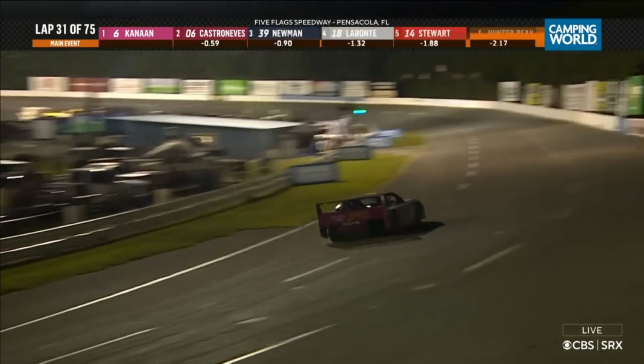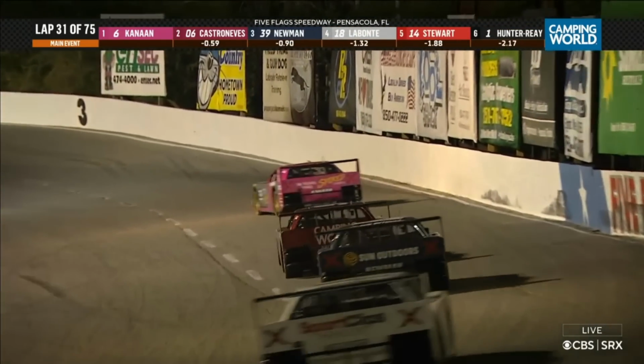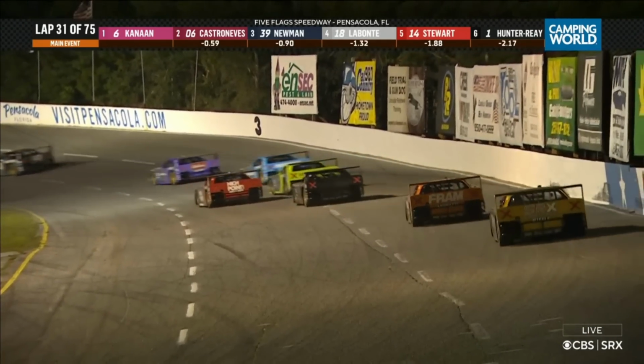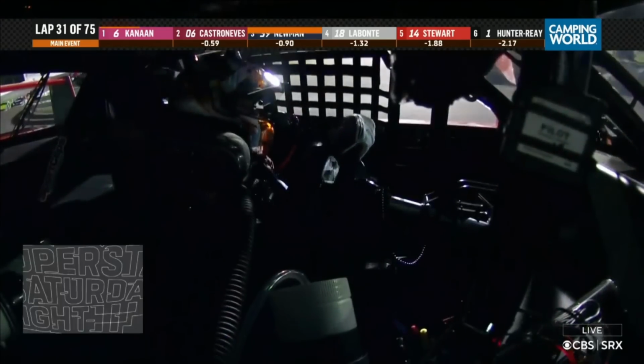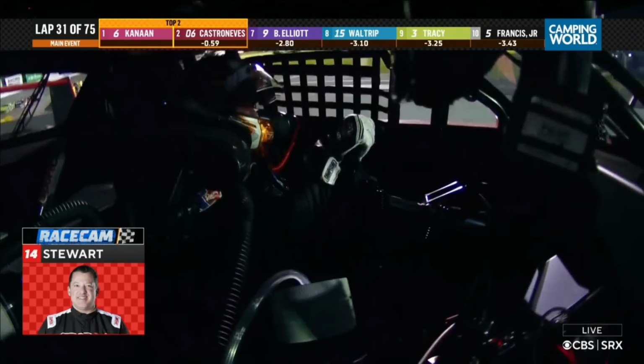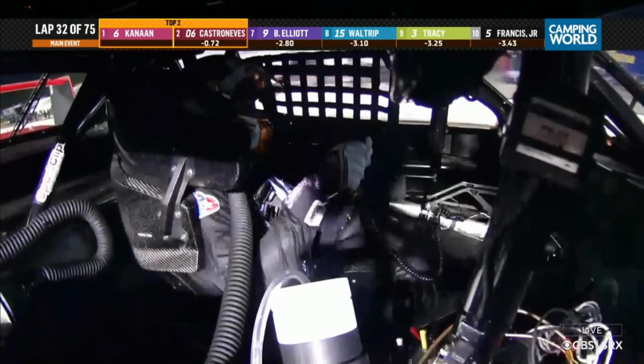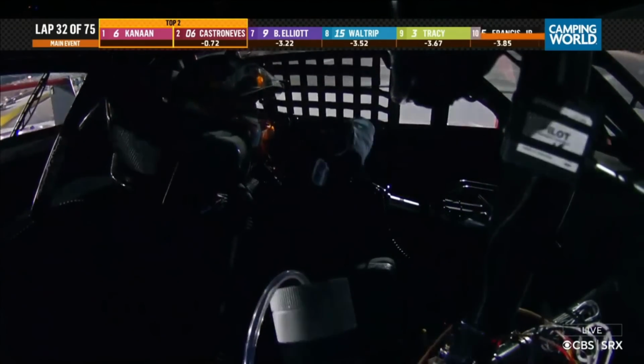All right, so it's Kanaan, Castroneves, Newman, Labonte, and Stewart into 5th. Paul Tracy just got knocked back to 9th place in a shuffle of traffic. I think we're going to have to dial up our friend Tony Stewart here and see how he's feeling during the race. Tony Stewart, it's Connor Daly. How you feeling out there?